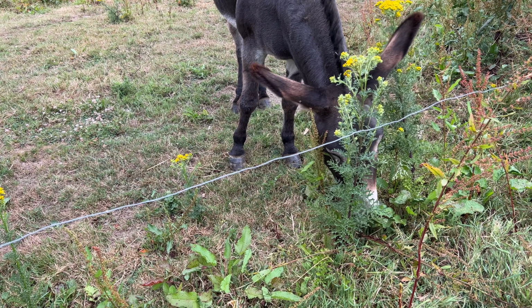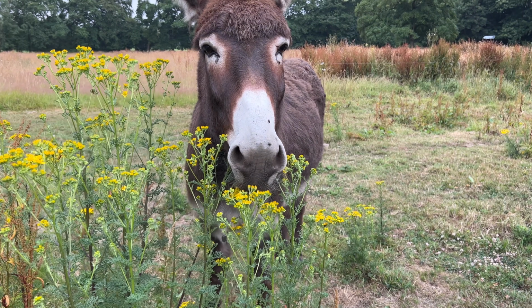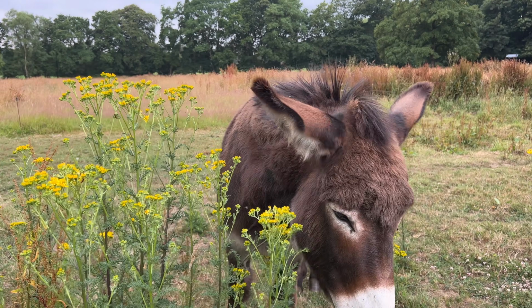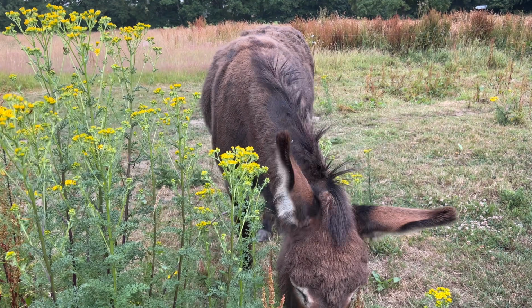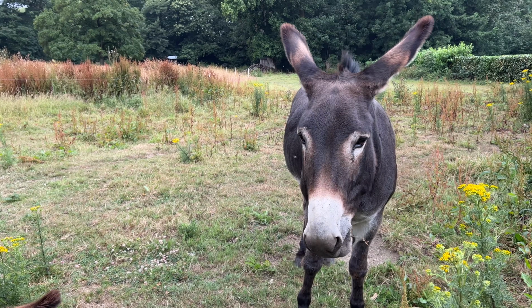So Uwe is kind of eating around those yellow flowers, but I'm going to go in there and try to get them. Right? You're not eating them, you're just kind of looking handsome in them. You're posing in them. Okay, so now I have to check the donkey water.